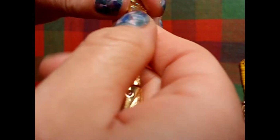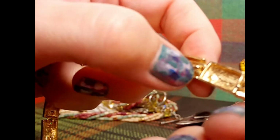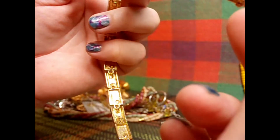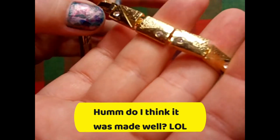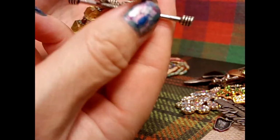No markings. Like, it's made well. It's actually put in the little loops and soldered. It's made really well. And it has a little gem on each one. And then this one has a toggle clasp.